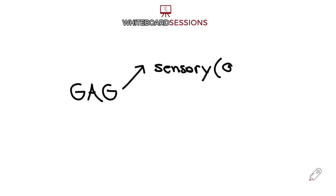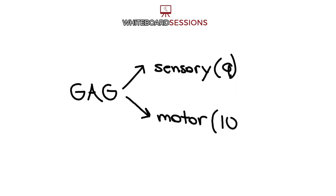So they can get kind of technical on this though on the test. Let me show you this visual to help you remember this. It's very simple. When I think gag reflex, you know there's going to be a sensory component that feels that there's something in the back of the throat. That's going to be done through 9. There's also going to be a motor portion that executes the gag reflex. So they would have to ask you which of the following provides the sensory portion or which executes or provides for the motor portion. That's going to be cranial nerve 10, which we'll get to in a second. So when you think 9, think sensory to the back of the throat.